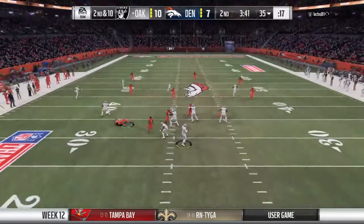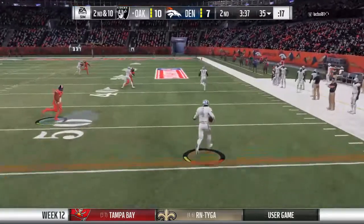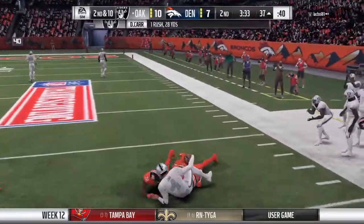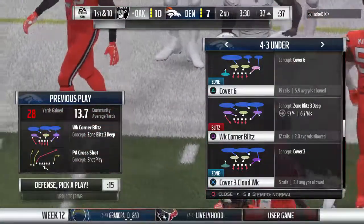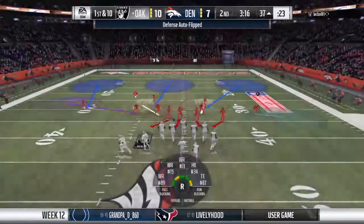On play action, it's Carr. Eluding the pressure right. Finding some room at midfield. And once more. And he's taken down, but not before he gets this into enemy territory across the 40. Big yardage there on the scramble. It gets him a 1st down.